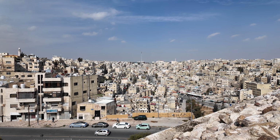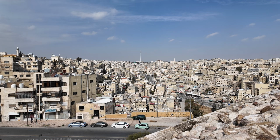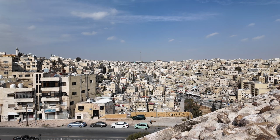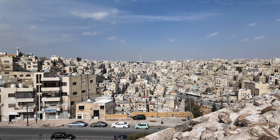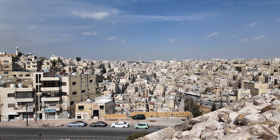Unveiled by King Abdullah II of Jordan and visible from as far away as 20 kilometers, which I believe is probably as far as the disputed Israeli-Palestinian territories border. So yeah, it's even built to withstand earthquakes.